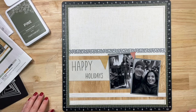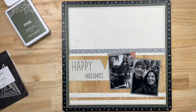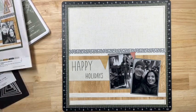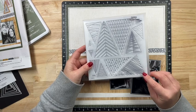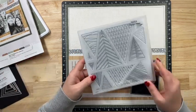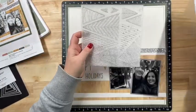And now we're going to bring in the trees, the tree stamp set. So let me show you what that looks like. This is called the triangle trees. And so there's lots of different images. They can coordinate with the thin cuts, but on the layout, they have not coordinated with these. They have just used them separately.